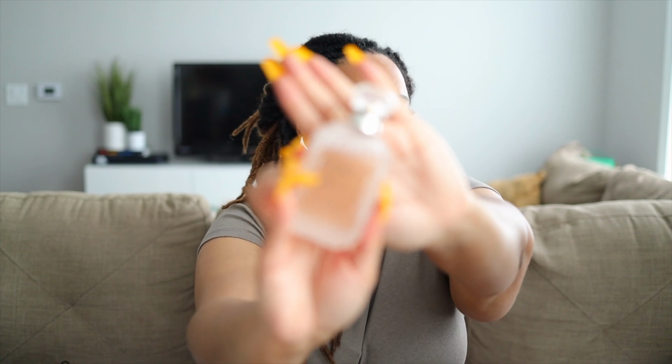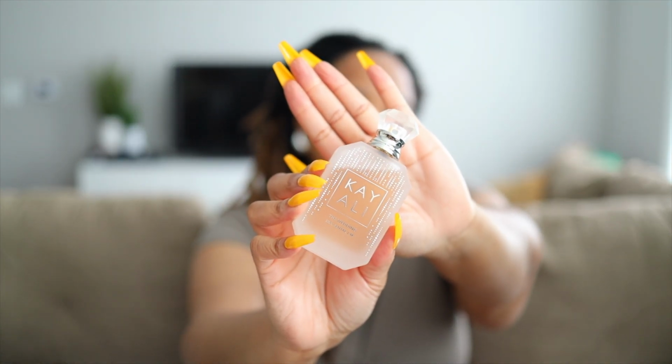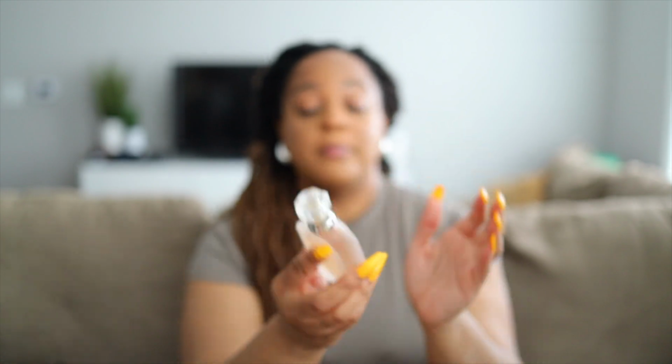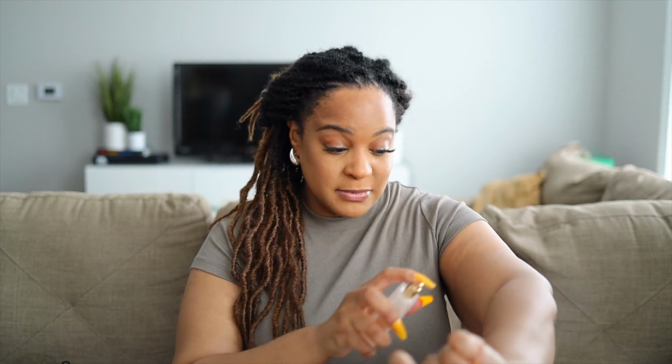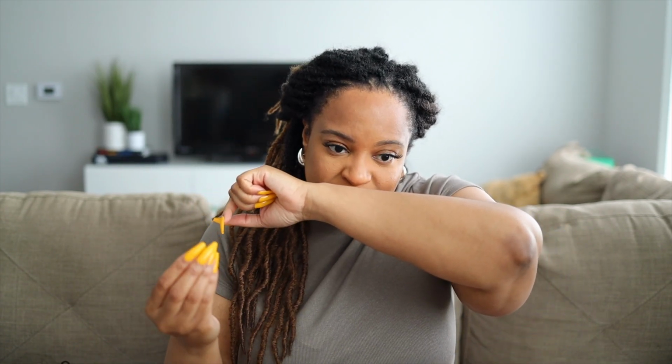So this is how the bottle looks. I think this is a really beautiful bottle. It's definitely on theme. I really do like how the bottle looks, but do I like the juice? So I've worn this for quite some time, and the first thing I immediately get is some sort of sugaredness, okay?